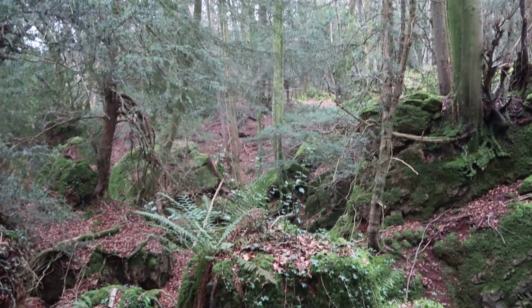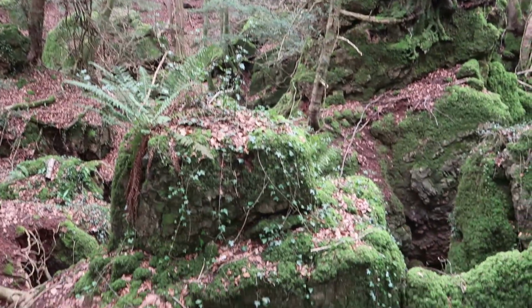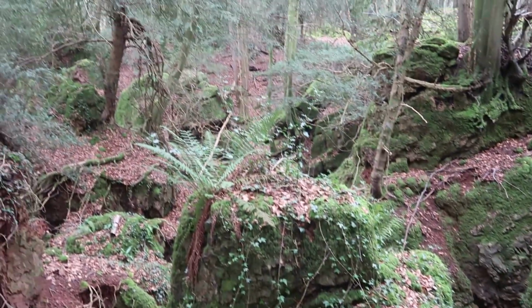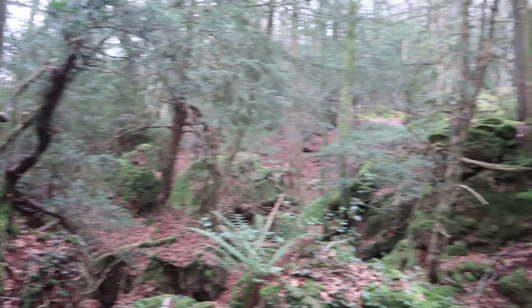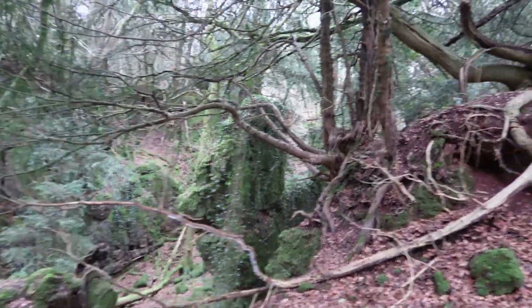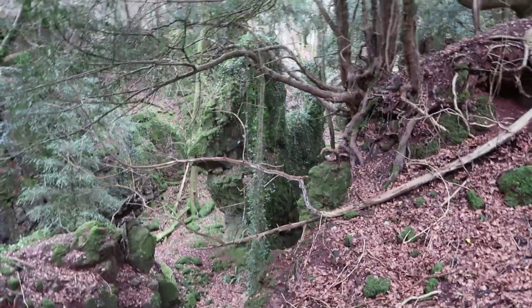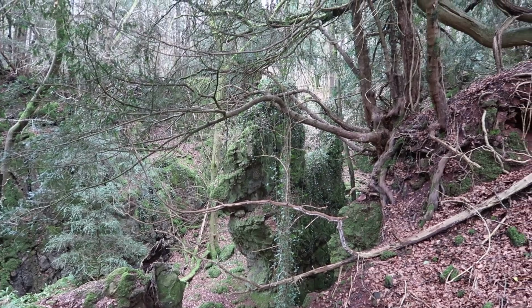Look at that. You can't see the depth with the camera. I think the camera tends to flatten things out a bit. Right, that's the rock there called Devil's Chimney. I always think it looks a bit shaped like a dog.